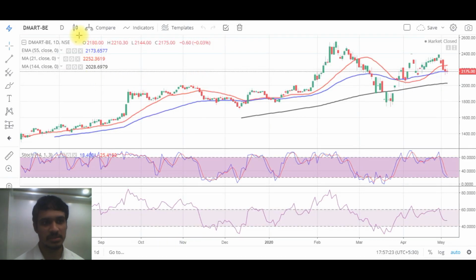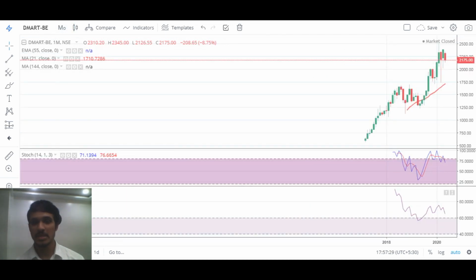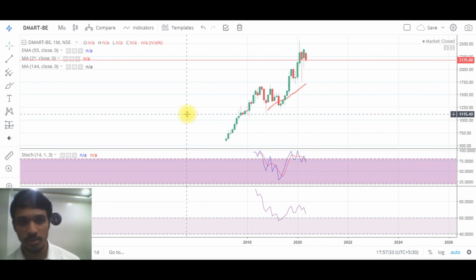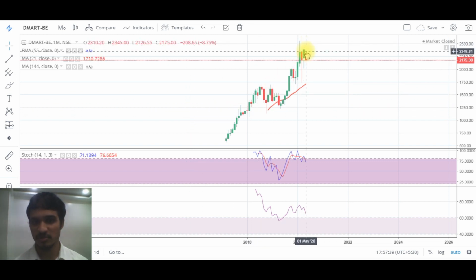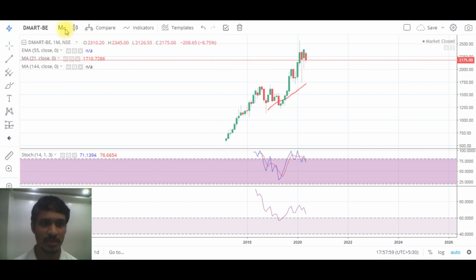Moving ahead, the next stock that we're going to analyze is D-Mart, and let's go to the monthly time frame. So D-Mart again is showing upward signs in the monthly time frame, with the only candle formation, the bearish candle formation, in the month of May, which is not yet complete. Also the momentum indicators of the monthly time frame are showing bullish signs, though not perfectly, but yes, you can think of going deep into the study.